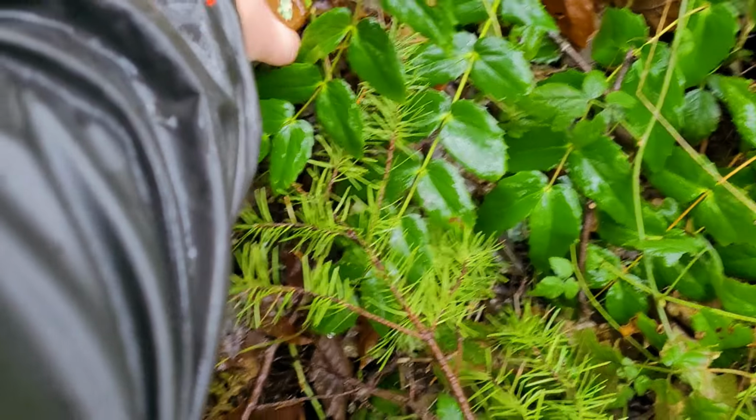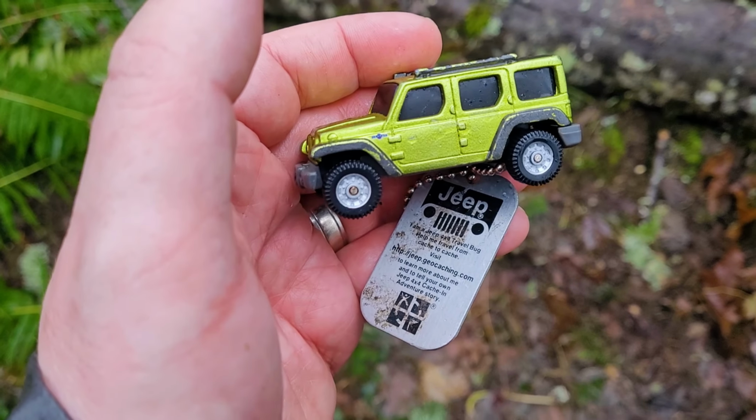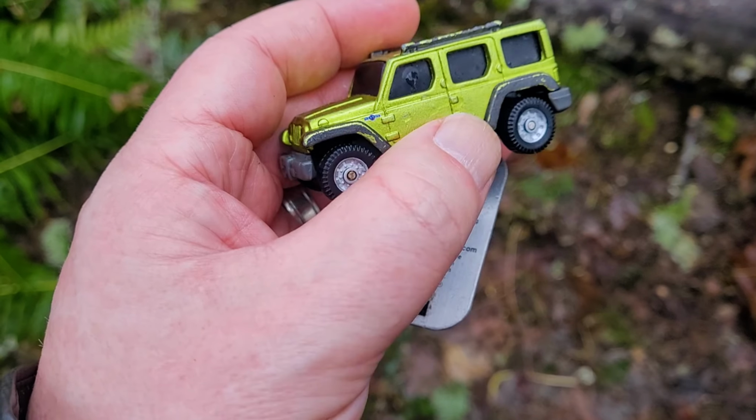Wow. Make you earn this one. I made us earn this one, Laura. An extra bonus. We found one of the Jeep trackables in this cache. That's nice, that'll go well with our Jeep down at the bottom of the hill.